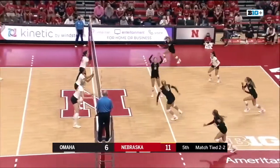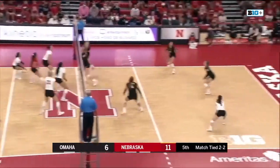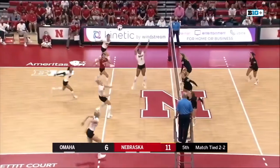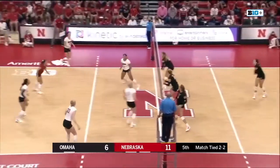Served by Nicklin. Ruck the good pass. Attack in the middle. Not down thanks to Nicklin. She hobbles a little bit. She's okay. Left side swing, Lexi Sun. Now the Mavs. Again, McKenna Ruck. Roll shot. Here come the Huskers. Back set. Lindsey Krause nearly down. Great rescue by Mountjoy and a free ball over.